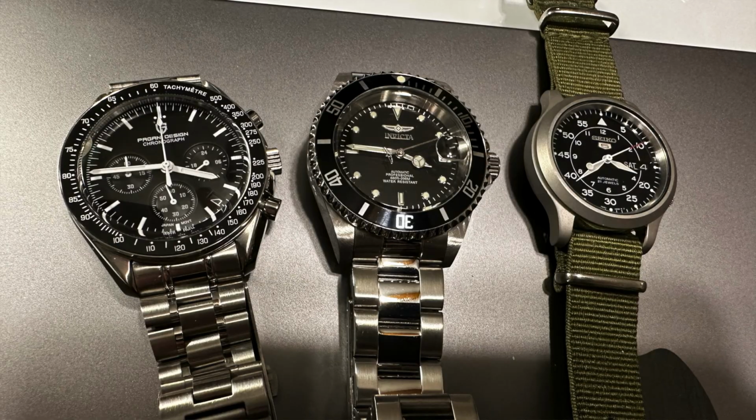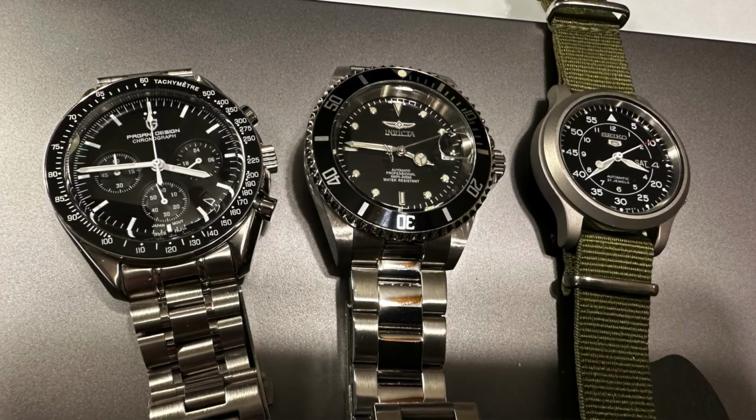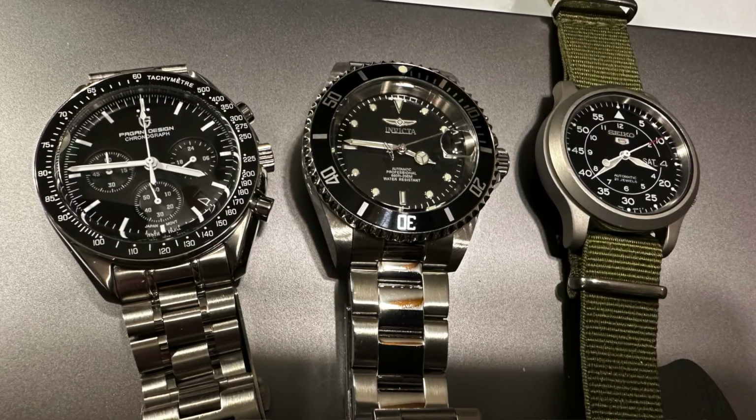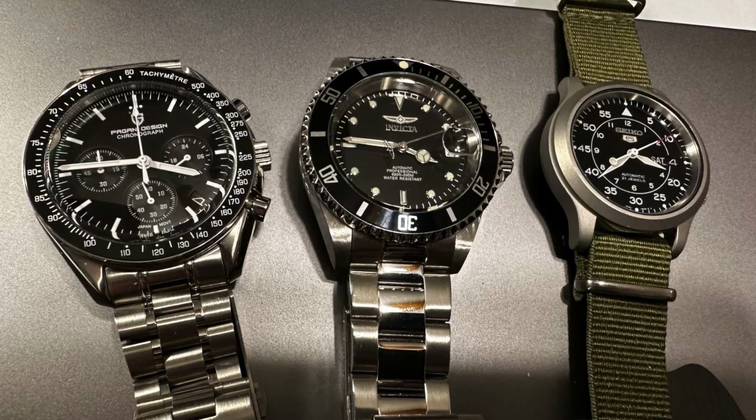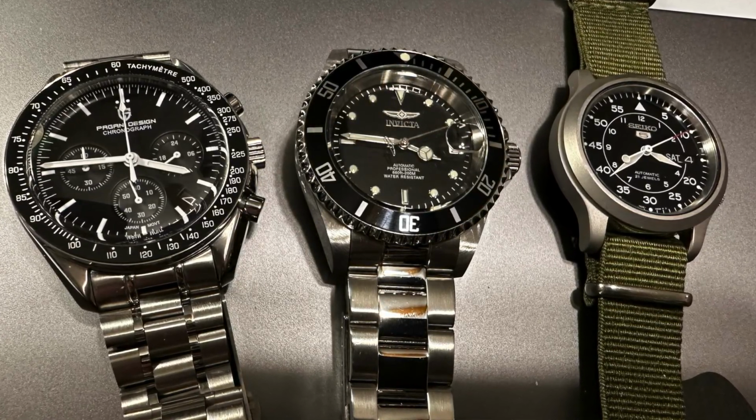But those are what I feel is a perfect three-watch collection. You have the homage to the Rolex Submariner. You have the homage to the Omega Speedmaster Moonwatch. And then you have this nice Seiko field watch. And that'll just about cover your bases for anything you want to do. And they look good, they feel good, keep good time. So that's what it's all about.